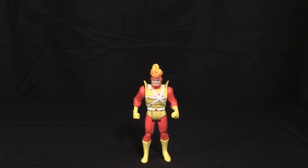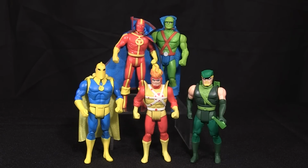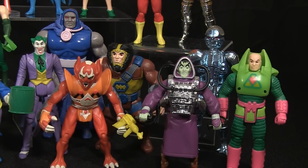As part of Kenner's continuing effort to line up with the Hanna-Barbera cartoon, we were treated to Firestorm, but we also received a bevy of fan favorites: Dr. Fate, Green Arrow, Martian Manhunter, and Red Tornado. Their heights are unique to each character's stature, and the sculpting is spot on to the DC Comics style guide from 1982, drawn by Jose Garcia Lopez.